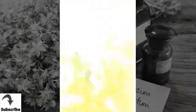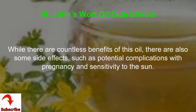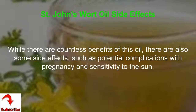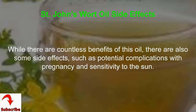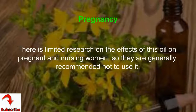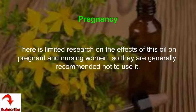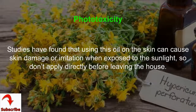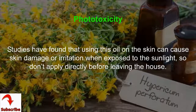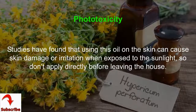St. John's wort oil side effects. While there are countless benefits of this oil, there are also some side effects, such as potential complications with pregnancy and sensitivity to the sun. Pregnancy. There is limited research on the effects of this oil on pregnant and nursing women, so they are generally recommended not to use it. Phototoxicity. Studies have found that using this oil on the skin can cause skin damage or irritation when exposed to the sunlight, so don't apply directly before leaving the house.